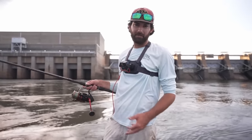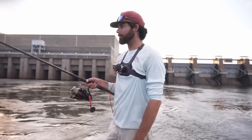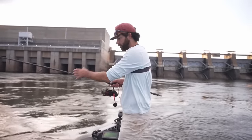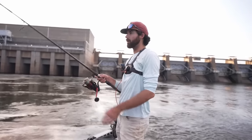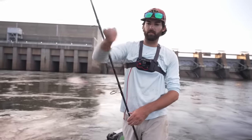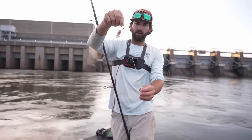So I think right now would be a good time to explain exactly what I'm doing to catch these catfish now that I've caught some. What I'm doing is a technique called bumping, or at least I call this bumping. Some people call it bumping when you're actually just floating downstream in your boat in the current. But honestly, all I'm doing is I have my cut shad rigged drop shot style, about a foot above the weight.